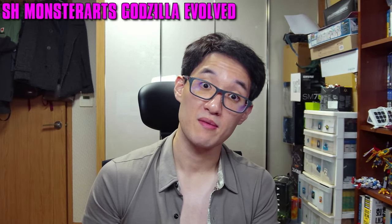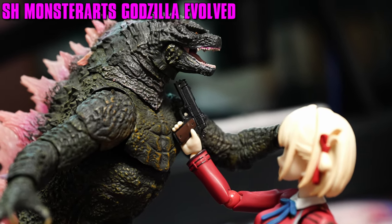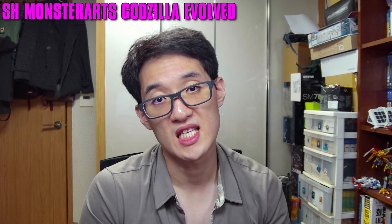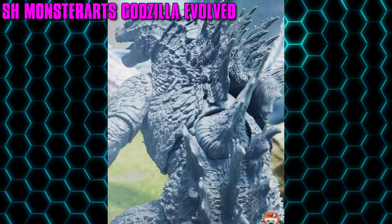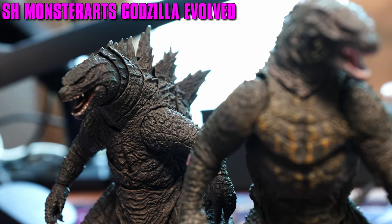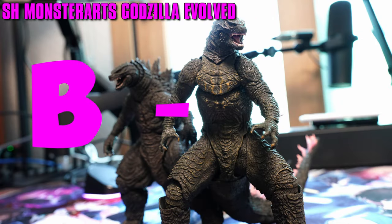With such predicaments off the table, I can only recommend this figure if you're a fan of the Legendary Evolved Godzilla and have disposable income to spare. In this economy. And please get the Hiya one, as they delayed the release just to add an update on the design and an improved posability. With that said, I'm gonna give the SH Monsterarts Godzilla Evolved a ranking of a B-.